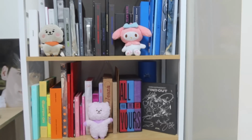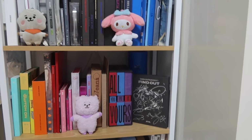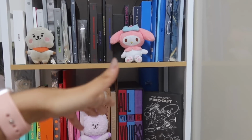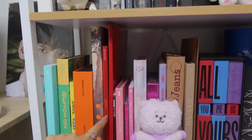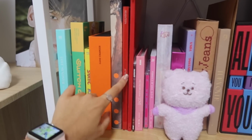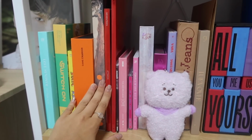So yeah, those two shelves are my miscellaneous shelves. Again, these are groups that I do not collect fully at all, but I just have albums for, or also 17, because 17 just have way too many things. I had to put them over here. And also these two albums, Ataka and Face the Sun, are just the most not nice shaped albums, so I put them over here because I cannot deal with them.